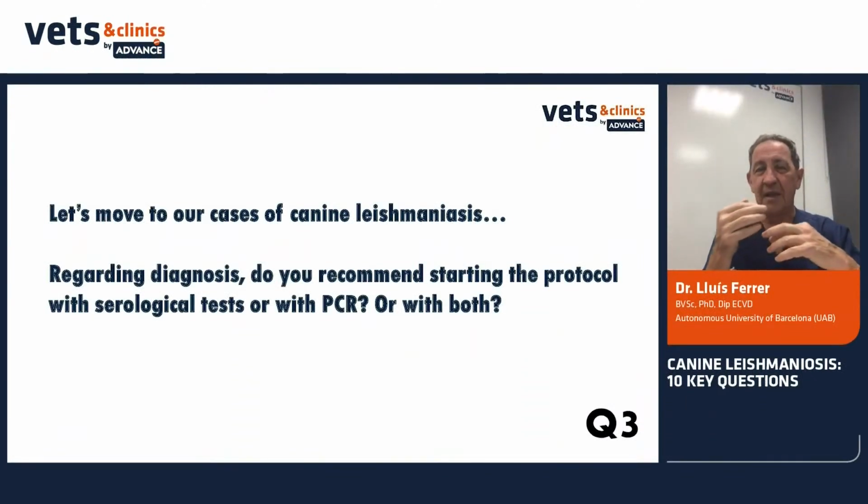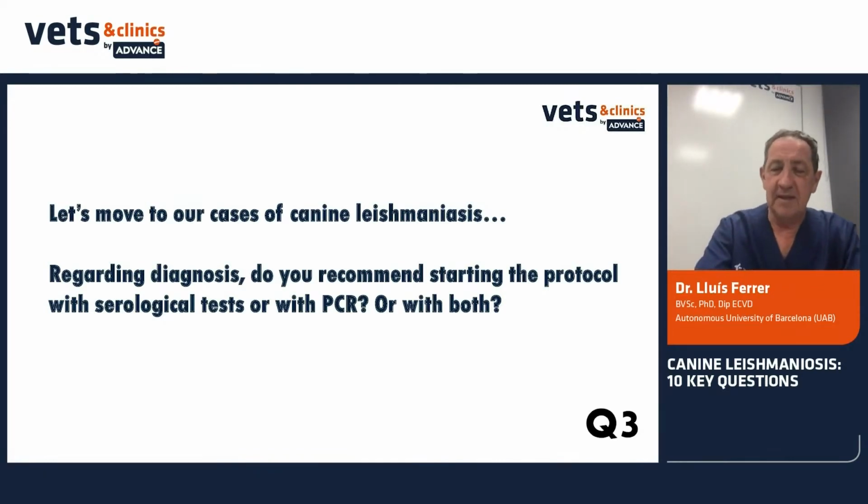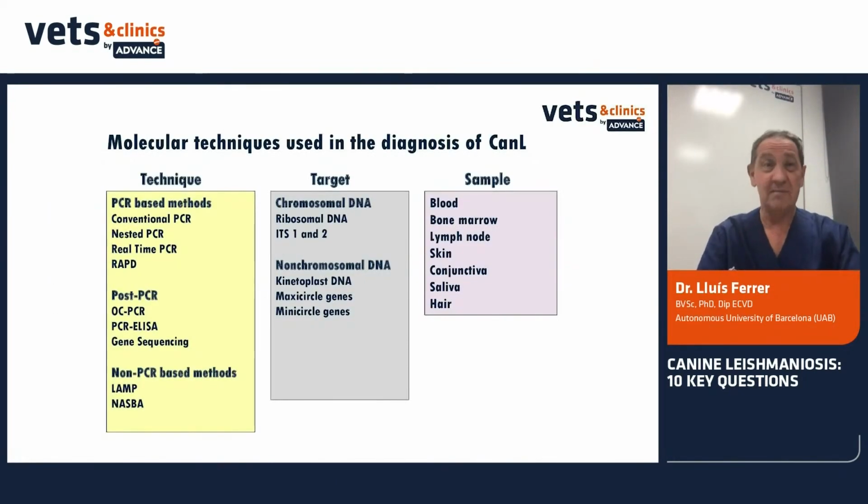That's a key point. How can we begin the diagnosis of a case suspected of being Leishmaniasis in a dog, in a patient? Imagine that many colleagues from East Europe are thinking, what should I do? Should I begin ordering a PCR or just serology? The first thing, talking about molecular techniques, is that there are many. We refer to them as PCR because it's the most common one, but there are many different techniques.